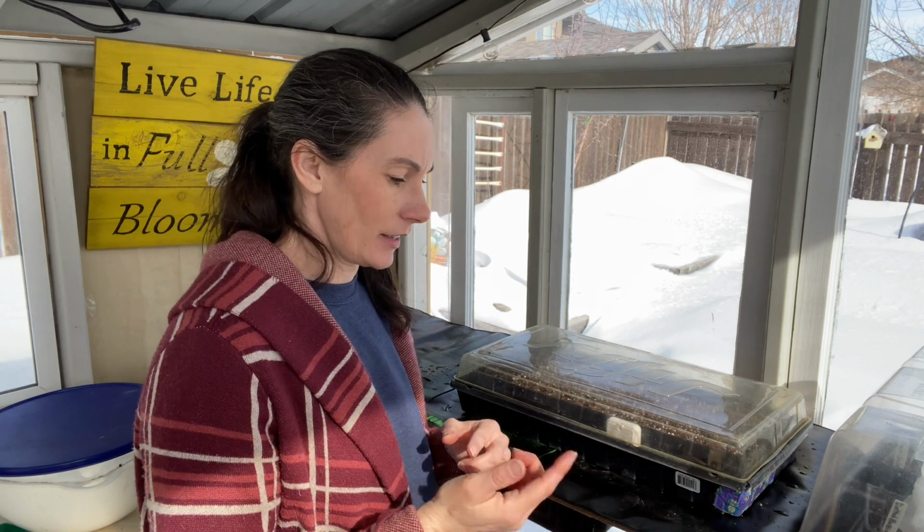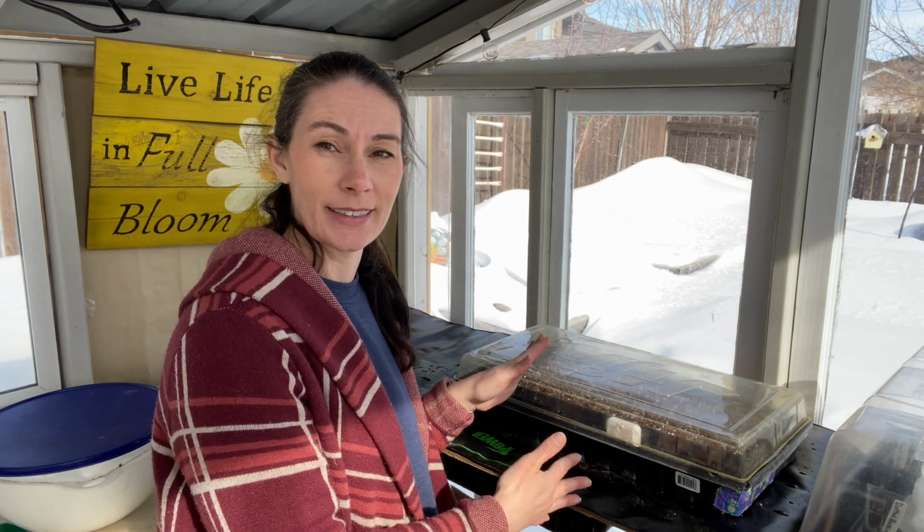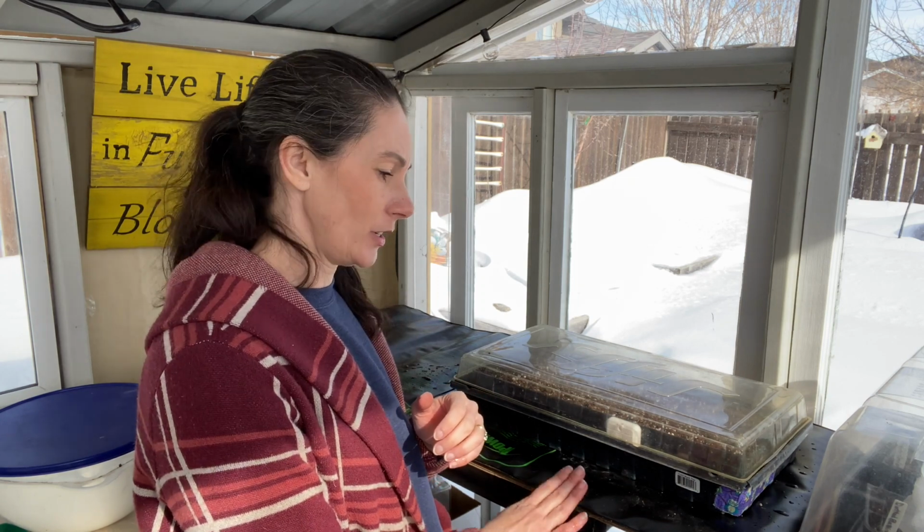But it has the capability of hooking two different heat mats up to it, so that's the one I purchased. I've never used a controller for my heat mats before, but I thought with this year trying to do a few more things in the greenhouse, it might be nice to be able to set up a few heat mats for things like this and be able to control them. So I can control two different heat mats at two different temperatures if I want with the controller. Right now I just have this one, which is a 4-foot by 2-foot heat mat.